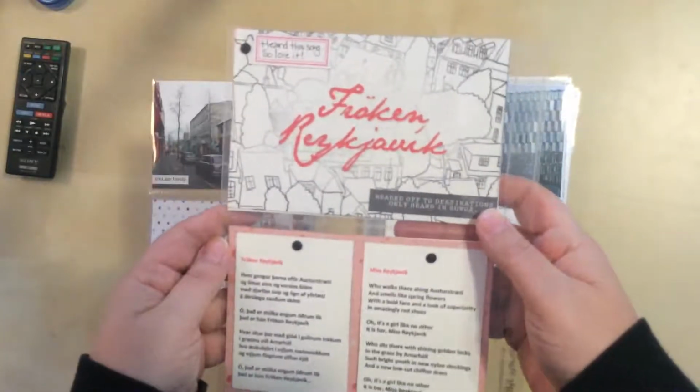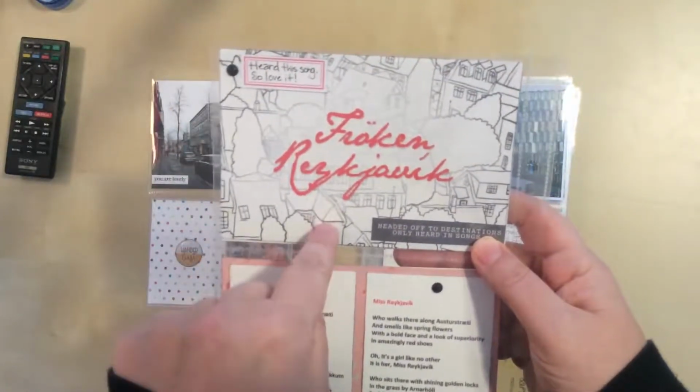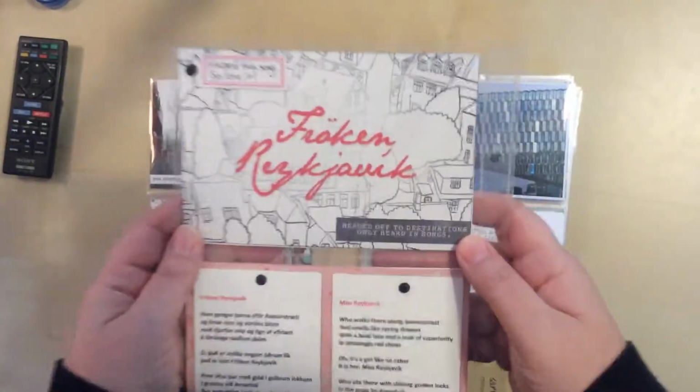And I really like having it in there because I actually loaded this onto my iTunes. So it's on my phone. And every time I listen to it, it takes me back to Iceland. I just love it. So I'm so glad that I found a way to incorporate that.